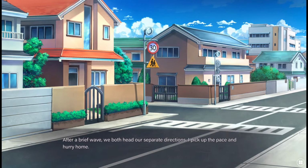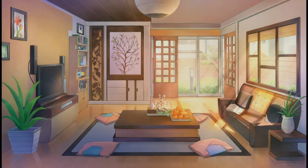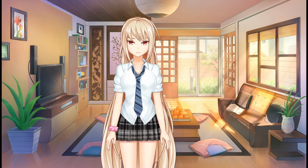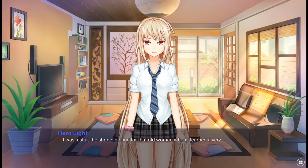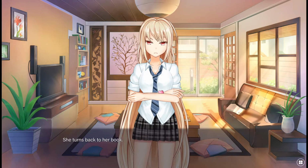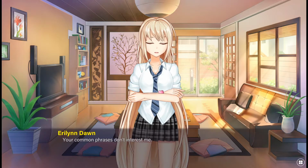I pick up the pace and hurry home. My chest is nearly bursting with anticipation. I'm eager to tell Erlen we have a lead. I make it home, breathless and aching. Immediately, I go up the stairs, two at a time, then knock on Erlen's door. Come in. She's lounging in her bed, flipping through a book when I enter. Yes? I was just at the shrine looking for that old woman, when I learned a very interesting phrase instead. Would you like to hear it? Is that what you interrupted me for? She turns back to her book. Your common phrases don't interest me.